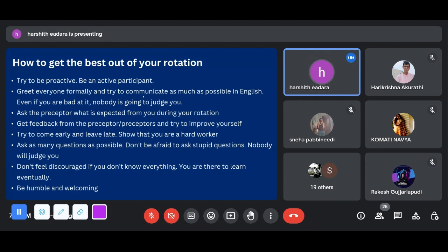Don't be afraid to ask stupid questions. If you ask questions, then the preceptor will try to remember you, and you will know that you are trying to learn. They want to see that.